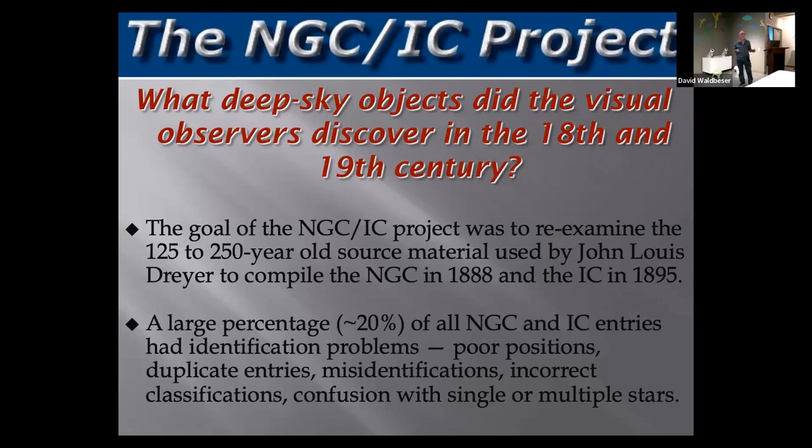So to observe them, I have been to the Southern Hemisphere a dozen times to observe objects there. And there was a follow-up called the IC in 1895 that had about another 5,000 objects. That's my current project I've been working on. And we discovered that a large percentage of these objects, roughly 20%, had some identification problems. Positions were poor, so you couldn't tell exactly what objects, even when you processed their coordinates, they just landed on a blank section of sky.